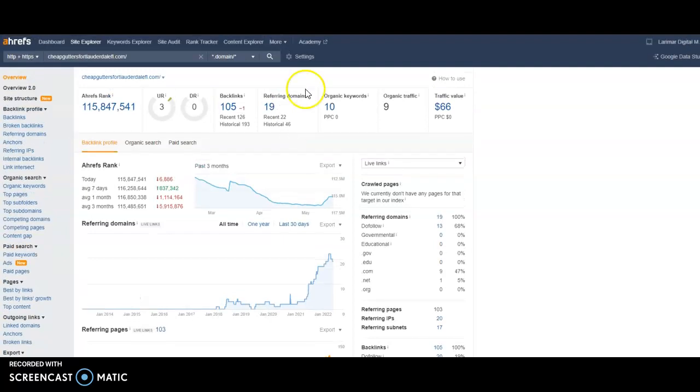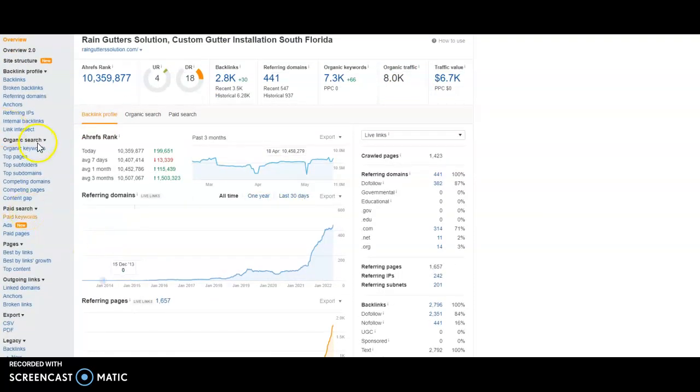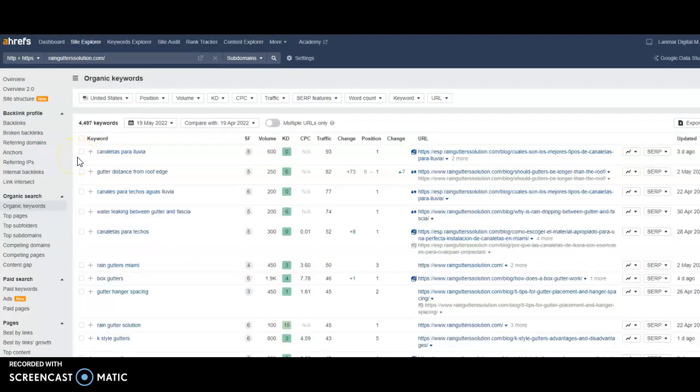So you see over here, your competition has quite a few more referring domains and quite a few more backlinks that are resulting in a lot more traffic to their site. So using this tool, we can also look at the competition's keywords, and we'll be able to pick apart what keywords are working well for them and what is relevant to you, and then you go after those keywords in your own site.